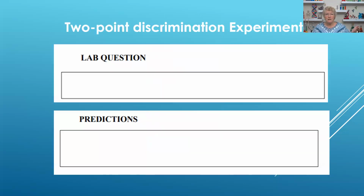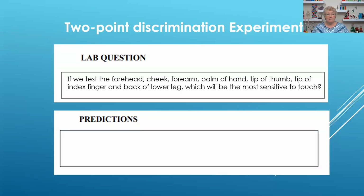So at the top of your sheet, you have the lab question and the prediction. So let's talk real quickly. What's our question here? What's the question that we're answering with this lab? Anybody? Oh, what are we trying to find out? We're trying to find out which are the most sensitive. So our lab question might be, if we tested these areas, which will be the most sensitive to touch? And then our prediction, what we're going to predict. We might predict that the fingertips have the most sensitivity to touch. We might predict that the back of the lower leg has the most sensitivity to touch. That would be our prediction.